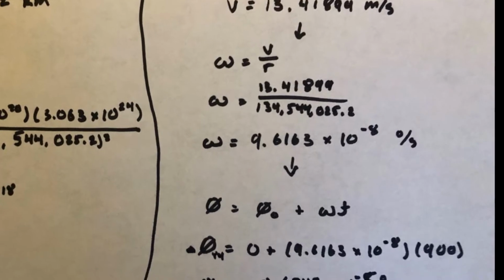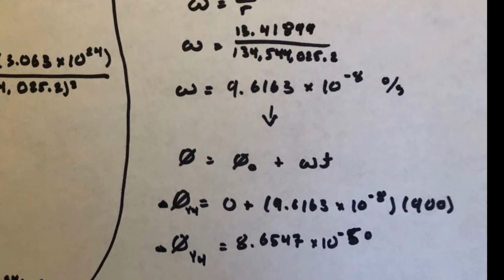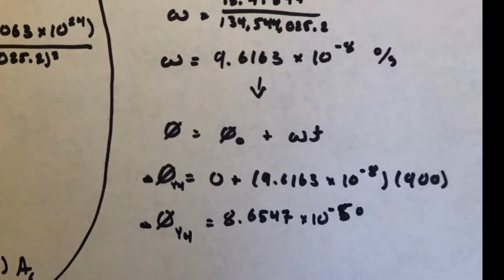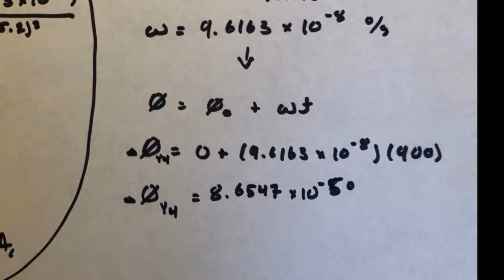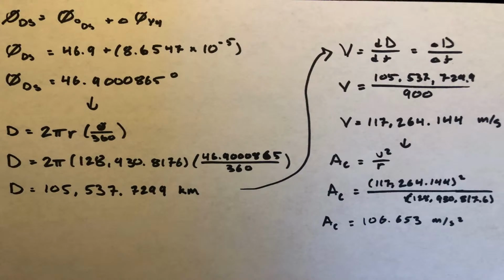And then using this, I found its angular velocity, and then I used that to find the additional angle in relation to Yavin that Yavin 4 would end up traveling during said 15 minutes. And I found that to be a whopping 8.65 times 10 to the negative 5th degrees. With this new information, I updated the angle that the Death Star would have to travel in 15 minutes, with it now being 46.900865 degrees, and then updated the distance that it would travel, basically adding an additional 200 meters.